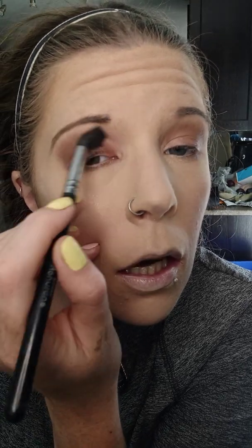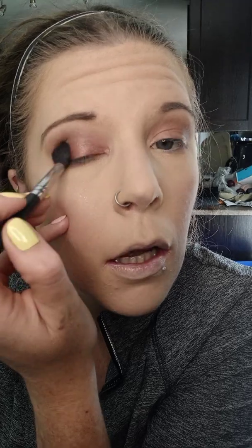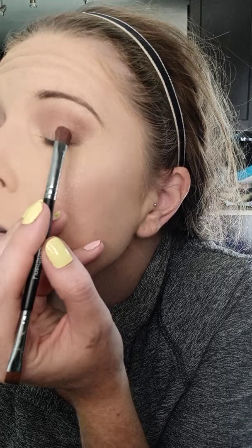Now we're going to blend. We really want to eliminate any harsh edges, so we're going to blend Impressive right into Enthralled all the way along. I thought about using more colors, but I think I'm just going to leave it at this. I kind of like what's happening here. Actually, we might add just a little bit of Delightful. We'll see. Okay, so coming in with Impressive on the other side.